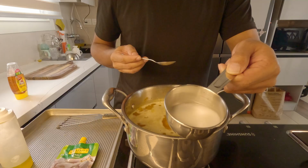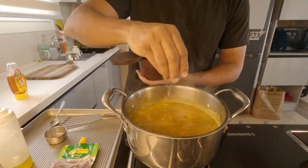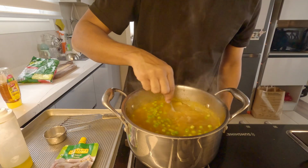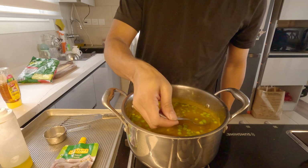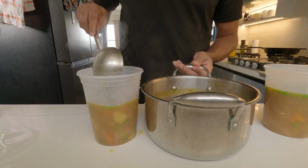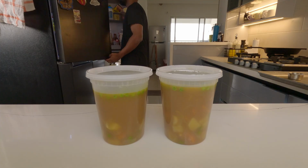When I got back to the pot, I added a cornstarch slurry to thicken this up just a bit, stirred, and seasoned with salt and some honey. Finally, I tossed in frozen peas and gave it one more mix, and look at this beautiful thing. Wow, that tastes good. This would now go into storage in the fridge, so I packed this curry into 2 deli containers and moved them in.